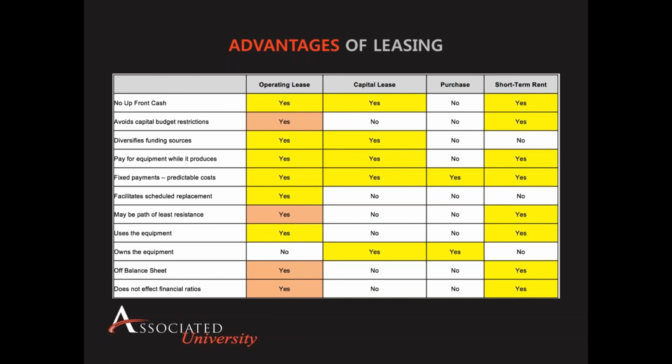Facilitates scheduled replacement is an important highlight on this table that only has a benefit on the operating lease option. As I previously mentioned, this is where we are seeing companies align their strategies for acquisition when implementing an asset replacement program. Maybe the path of least resistance supports avoids capital budget restrictions. If finance approval is not needed, the acquisition of equipment through operating lease or short-term rent can yield a shorter period of time on getting equipment that is needed within the operations of the business, requiring less approvals.